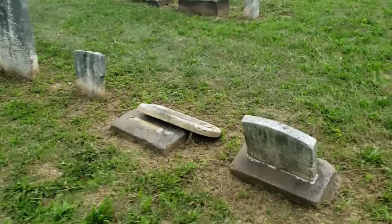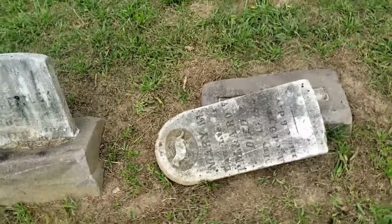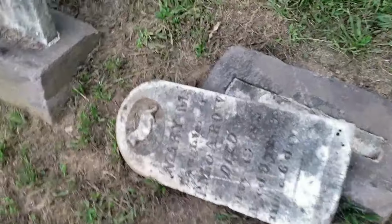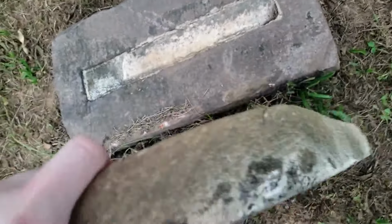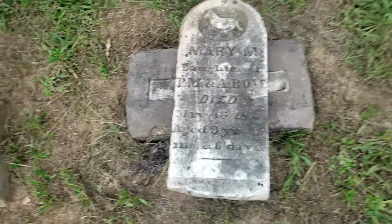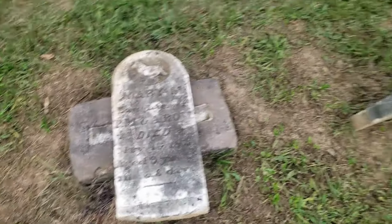And a lot of these are in rough shape. You see this one here is just toppled off of its base there. I just try to at least put it upright, just to give some respect. Just to make it face the way it was supposed to face so you can read it. That's what I try to do.